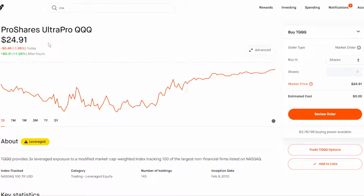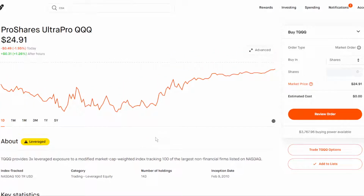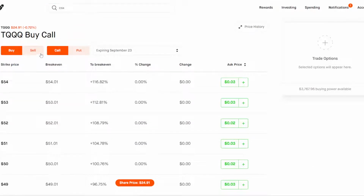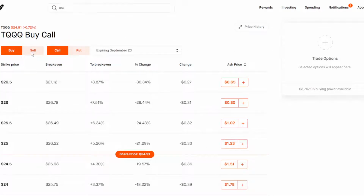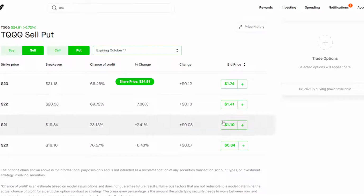And the thing about leveraged ETFs is they're mostly designed for short-term traders or investors. You don't want to hold these over long periods of time because you are going to get that decay factor. Since we are selling options, this is a nice strategy to use on this stock. So what we're going to be doing is selling some cash-secured puts, and we're going to go over a monthly option. Let's go over to the sell the put side, and we're going to do an October 14th expiration date. And let's write on the stock prices.